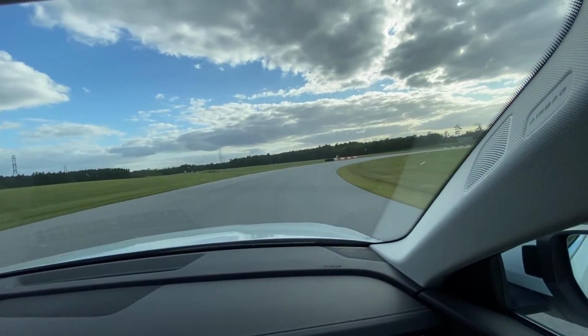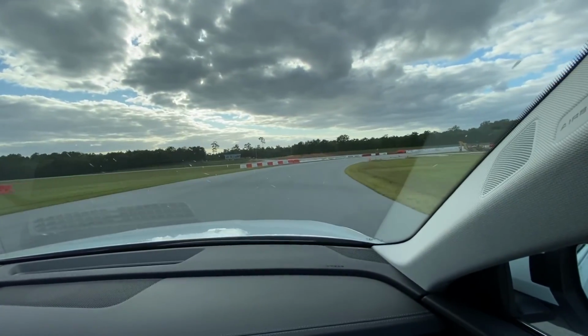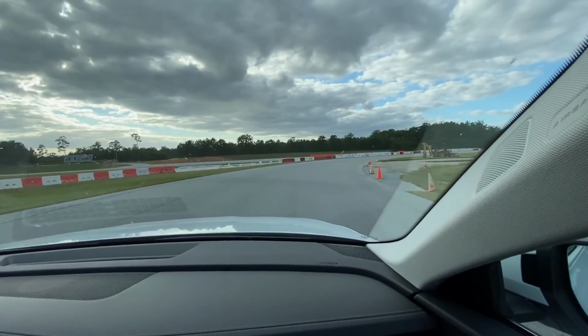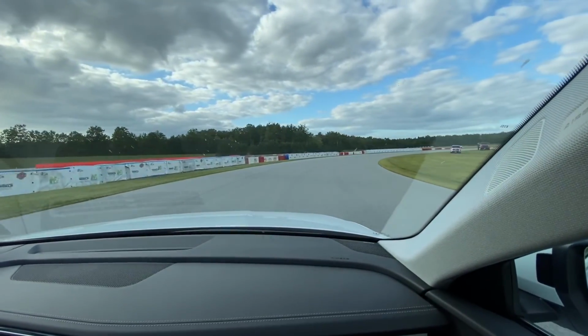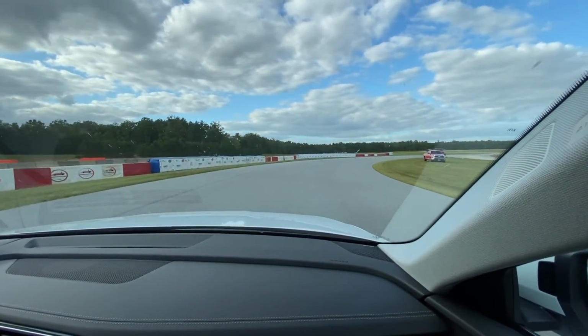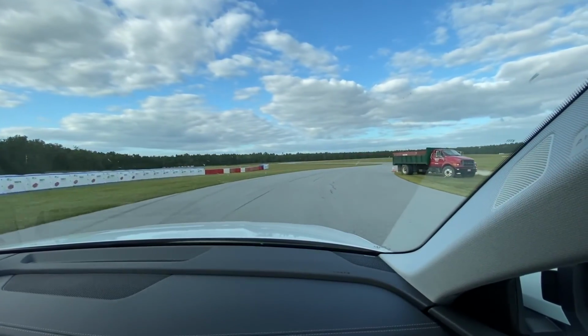It does stick pretty good. It doesn't have too much body roll, but I think that's the suspension holding that up, is what I suspect. Right. As you get into that turn, it compensates. Right, the air bumps up on that side. Yeah, that's what I'm thinking. I can see that.